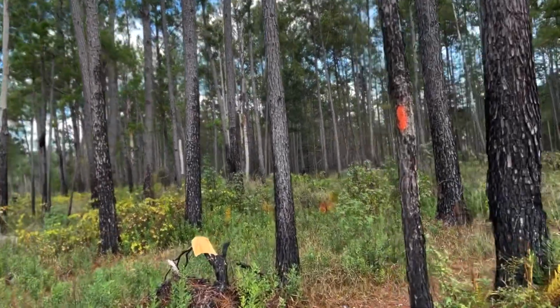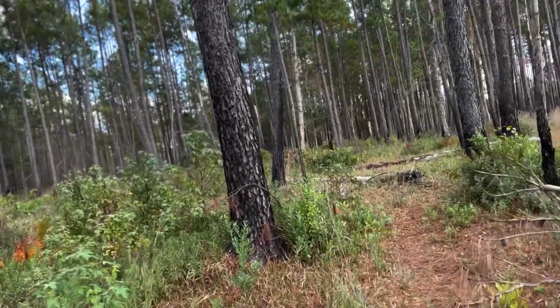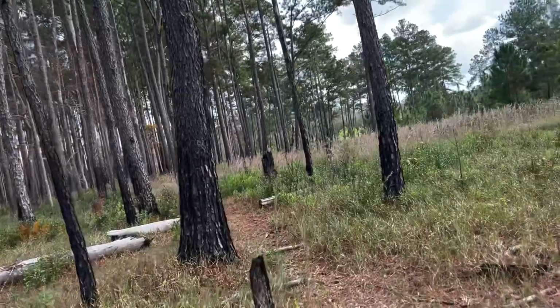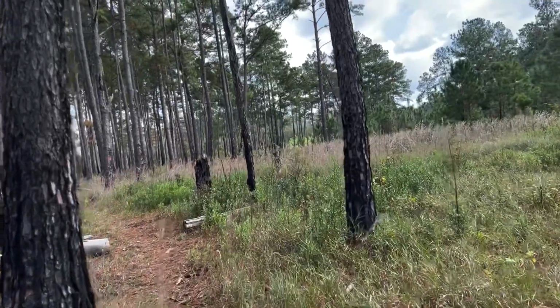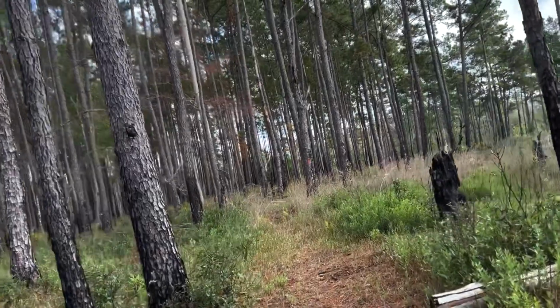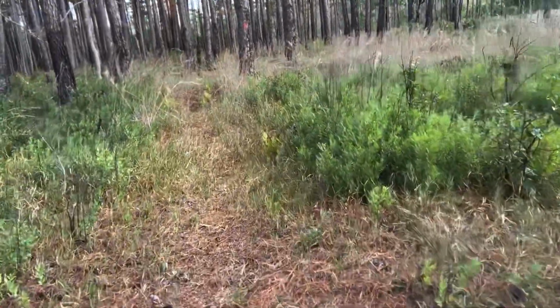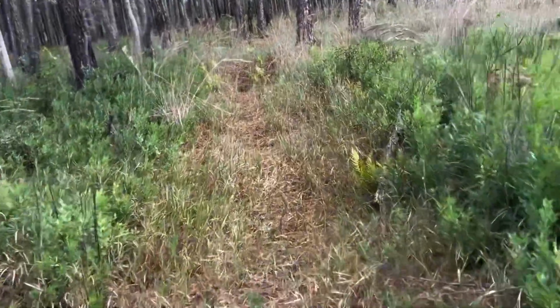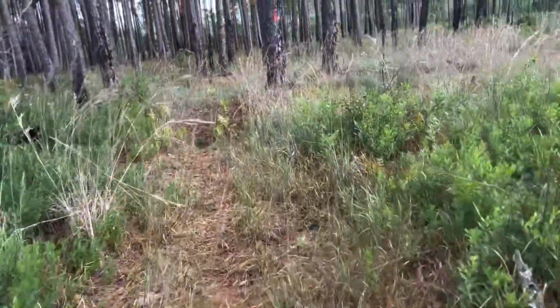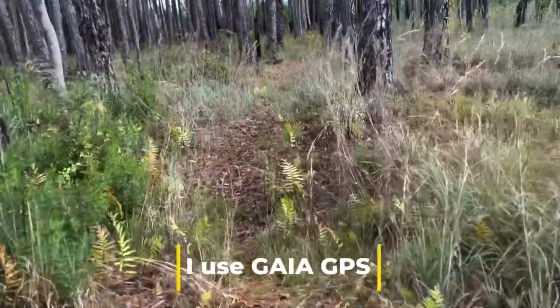This is beautiful. Hey, bear! I love this environment. And she was right, they haven't maintained the trail super recently. It's got some growth going on, but it's still in pretty good shape, like she said.